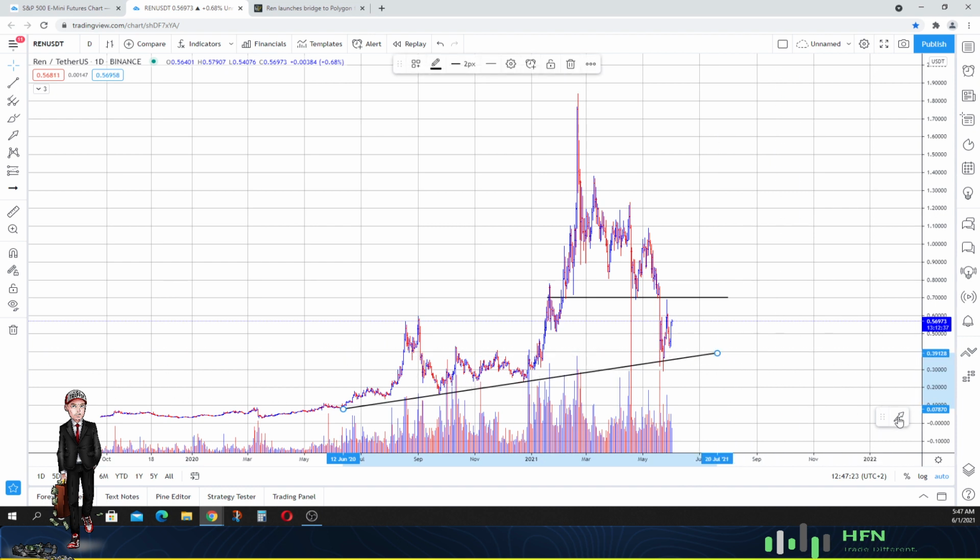You guys can see that we bounced off this ascending line a couple of times. So this is a viable idea that this trend is still in play in REN. So as long as we continue to hold this ascending line, REN is going to go high in price, right?